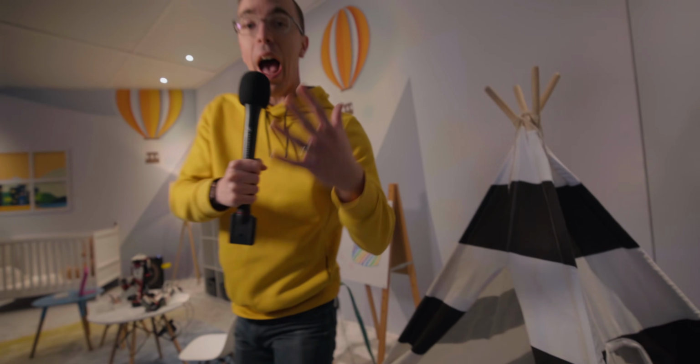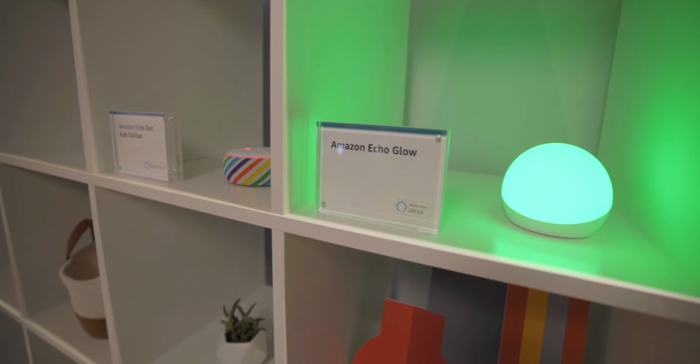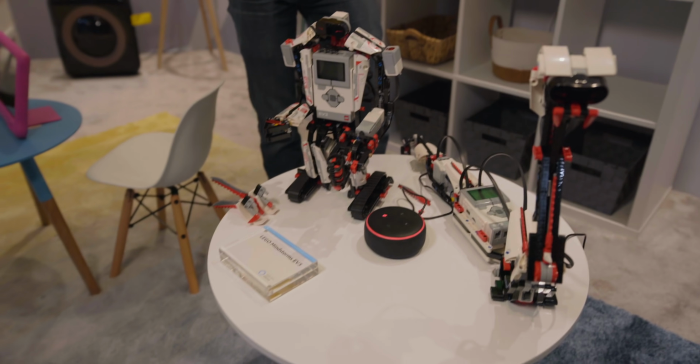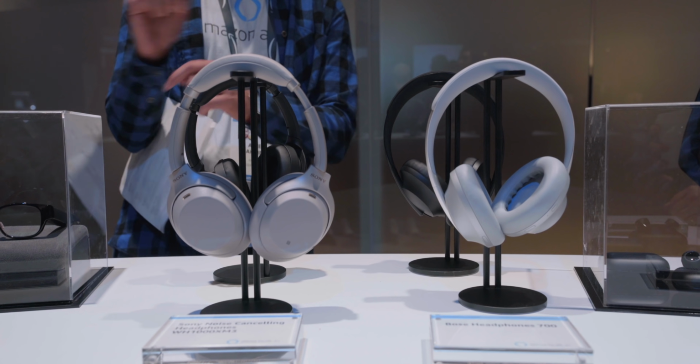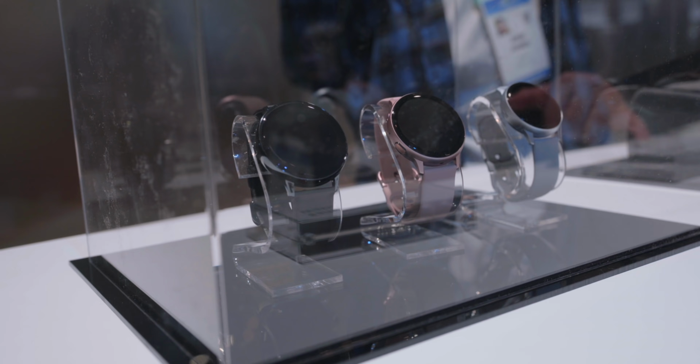So there are all kinds of different devices that do have Amazon Alexa support. So for example, there's the Echo Glow. There's also the Echo Dot. There are literally hundreds of different devices that support Alexa here, including Mindstorms. Between the devices that take advantage of Alexa and the wide range of developers who are supporting it, it is absolutely no wonder that Alexa is pretty much everywhere here at CES.